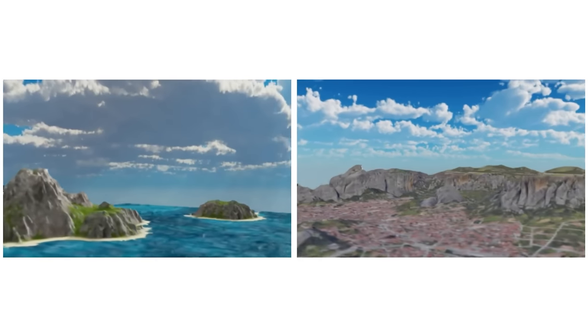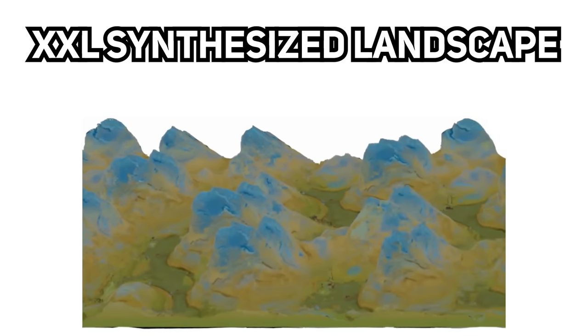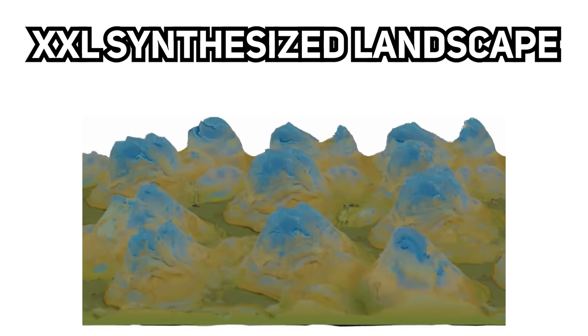This is like the Minecraft landscape generation, but unpixelated, and the potential for this application is definitely going to make a lot of game devs very excited.